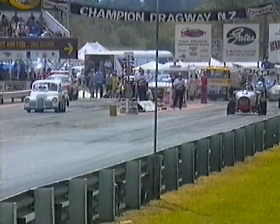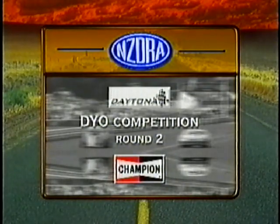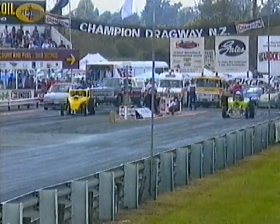You just see Craig Webby going through there with a 9.980, 130 miles an hour. Clive Davidson, 10.11 at 128. So into the second round now of the Daytona Performance Equipment DYO competition. Manuel, just explain to us Dial Your Own.